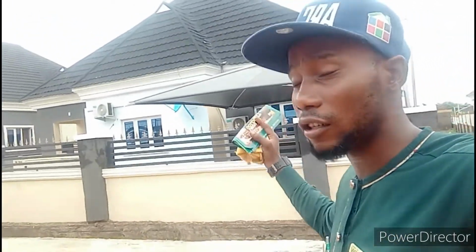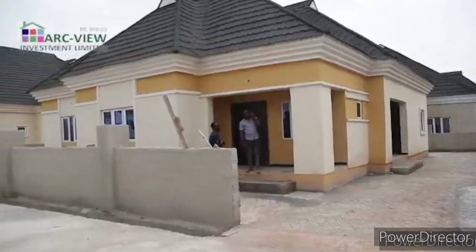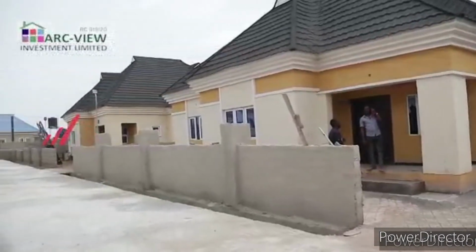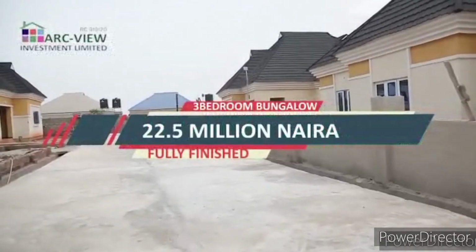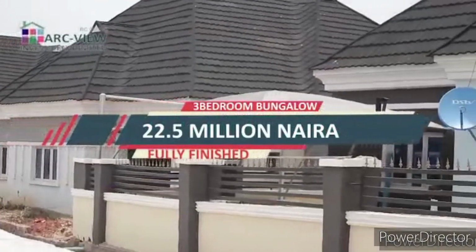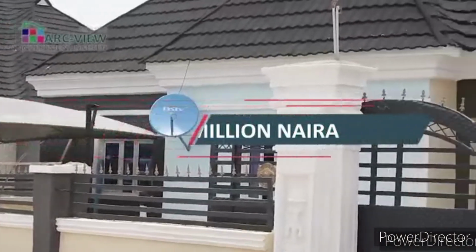But if you are interested in one of these, that's a 3-bedroom classic bungalow standing on a half plot, 300 square meter. This is currently selling for 22.5 million naira. The statutory fee is 2 million naira, so making it a total package of 24.5 million naira.